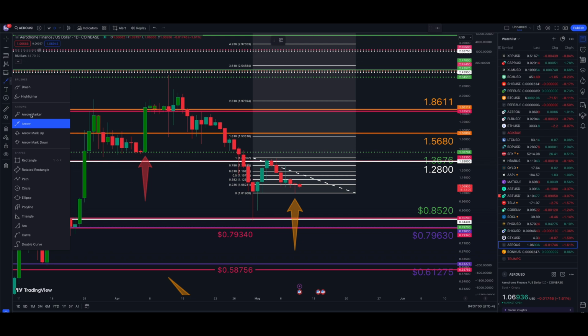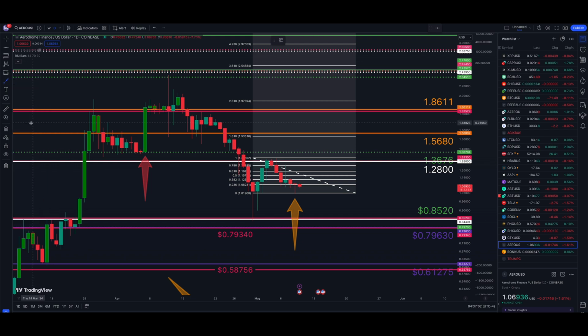We have the next fib level up there at the 2.618, $1.97. My levels on the chart aren't quite that high. I have $1.86.11, and then one slightly below that at $1.83.